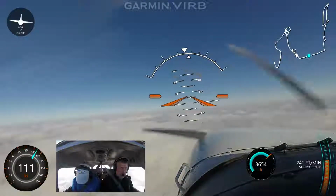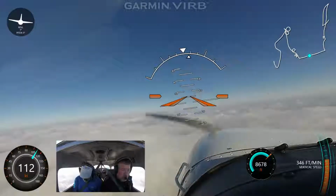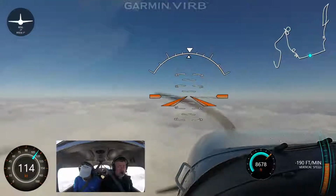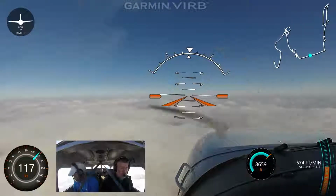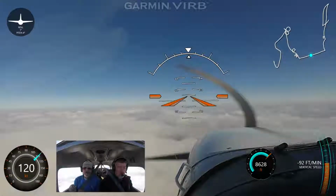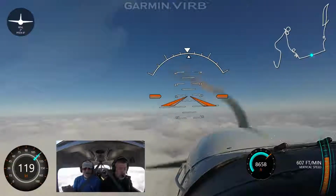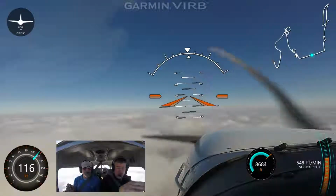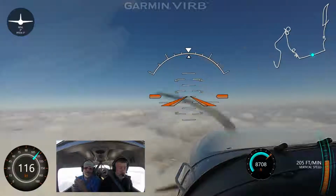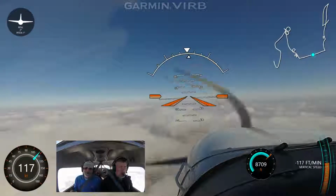Okay. All trimmed out, everything's where you want it? Yeah, still climbing a bit. As the airspeed picks up, we get more lift. So we're just going to roller coaster. Right, the equation of lift has a velocity squared term in it. So the faster you go, the more lift the wing creates, the more it wants to go up.